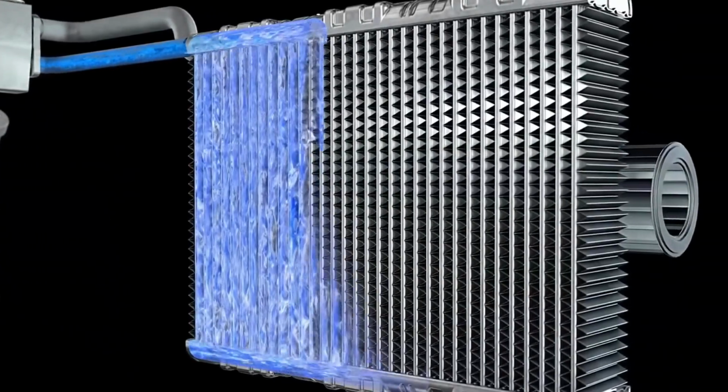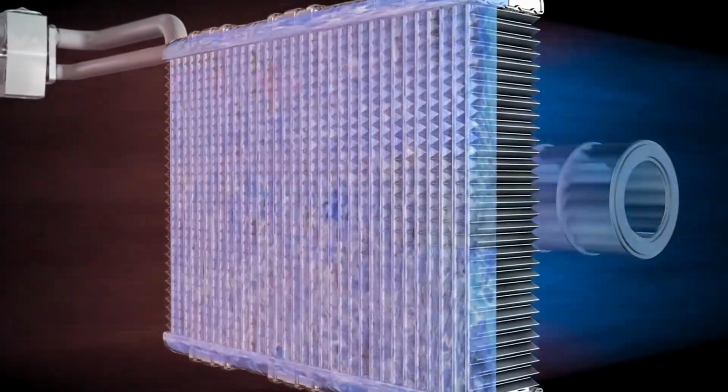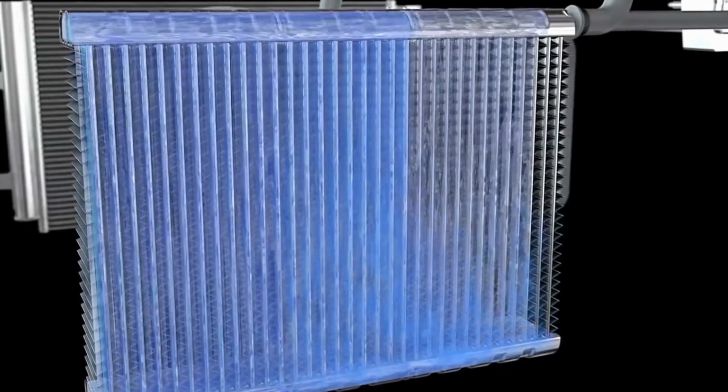It can help keep you comfortable inside your car, especially on hot days. It also helps to maintain all the electronic systems in your car. So if something's not working right, it may be because of a faulty air compressor.